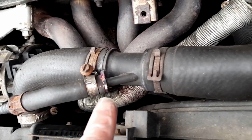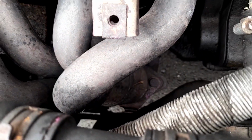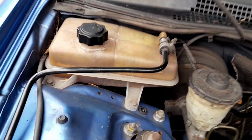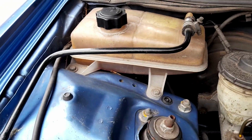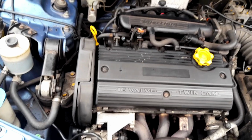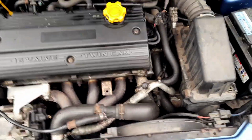There's been some antifreeze leaking and it has leaked down onto the exhaust manifold, as you can possibly see on the floor. Not good. The coolant level has dropped, but there is still some coolant. If I just squeeze this hot hose, yeah, we've got some coolant at the bottom. So we haven't lost the coolant, we haven't cooked the head. That's not the problem. That's the first thing.